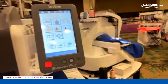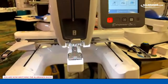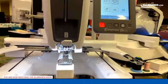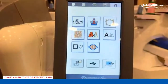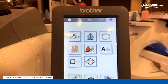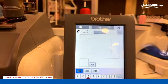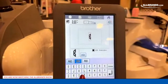This is a little bit smaller of a hoop, but if I take the hoop off, I'm doing everything one-handed. You'll see it's the tubular arm embroidery, so you can do cuffs, you can do onesies, all those hard to hoop items. You could do caps. Just very easy to use. And one thing that I love about this machine is the auto monogram built into it. If I click this icon here, it has a 3-letter monogram. Mine's B for the first initial. So we'll do B, and then I'll choose my second initial, D.